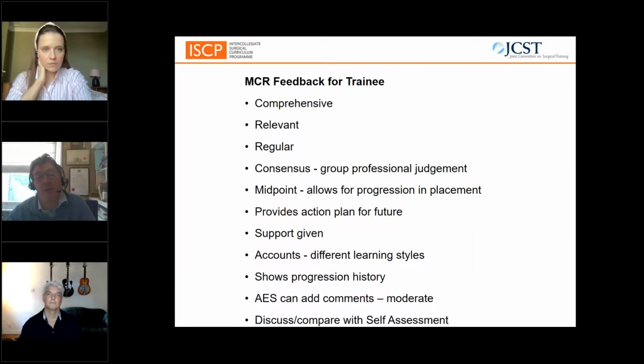What the MCR feedback will give you is really comprehensive feedback that's relevant just to you. It'll be done on a regular basis. It's based on a consensus, so a group of professional judgments. If you do it at the midpoint, it allows for your progression in the placement. It'll give you an action plan for the future. It's definitely designed to give you support. It really does take into account your learning style. It's very important for you to identify your best learning style as early as possible.